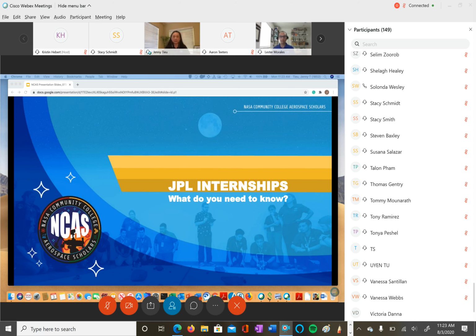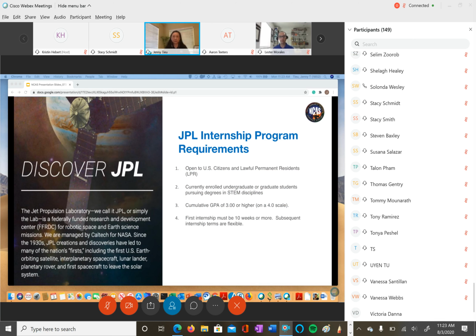Okay. So as you saw in the map that Lester shared earlier, JPL is one of the 10 NASA centers. However, we are a little different in that we are managed by Caltech for NASA, and so we are a federally funded research and development center. While JPL does not have a Pathways program, we do participate in the NASA STEM internship program, which Lester will share with you in a few minutes. And we also have our own center unique internship programs managed by the Education Office at JPL.